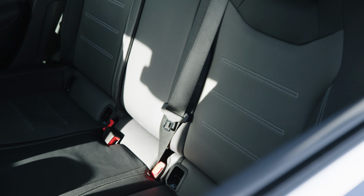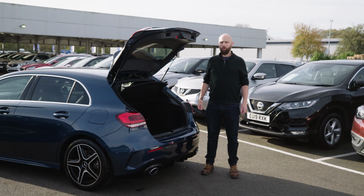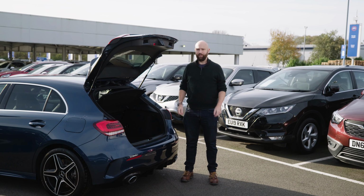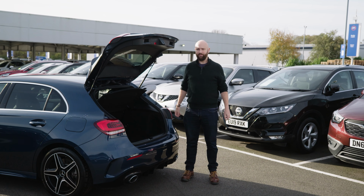What doesn't get bigger is the boot. It's 355 litres on most models, which is about 25 litres less than on the Audi A3 or Volkswagen Golf, but it's still a nice usable space. The hybrid version of this has only got a 310 litre boot, but what does a litre look like in terms of boot space? There's only one way to show you, frankly, and it involves invoking the Motorpoint Big Boot Challenge.